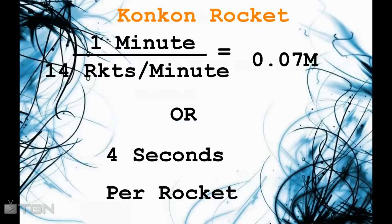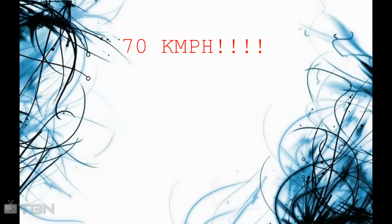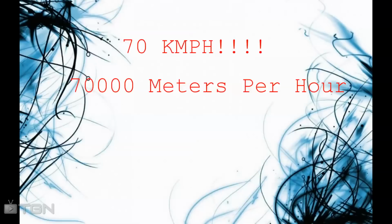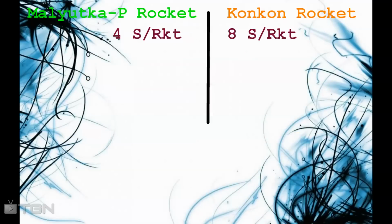So our dummy tank will be the AMX-40. It's a very fast tank. It travels at 70 kilometers per hour. It is the fastest tank in the game. To put that in perspective, that is 70,000 meters per hour or 1,167 meters per minute.